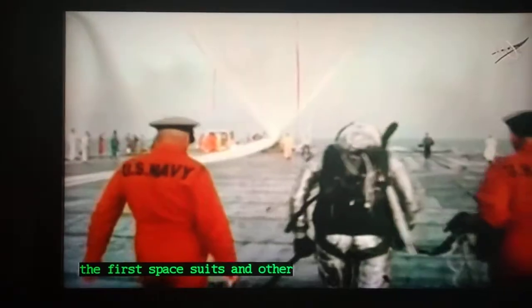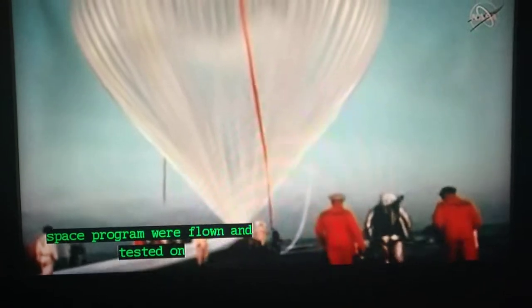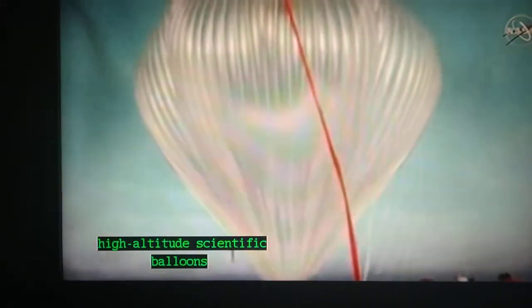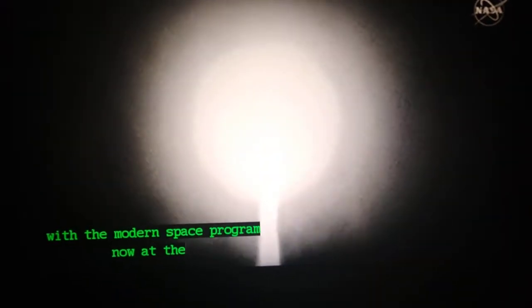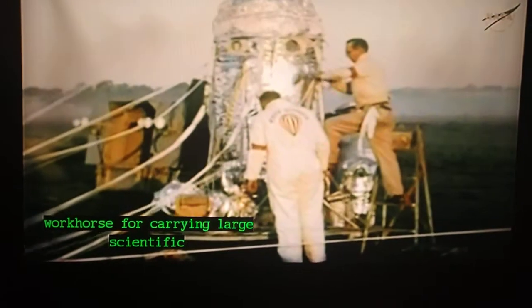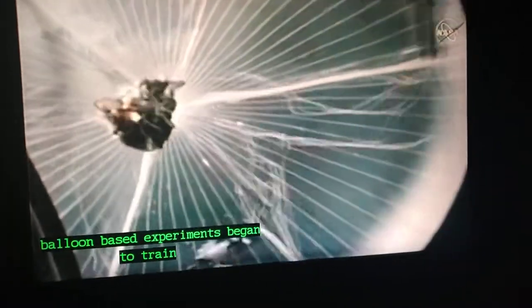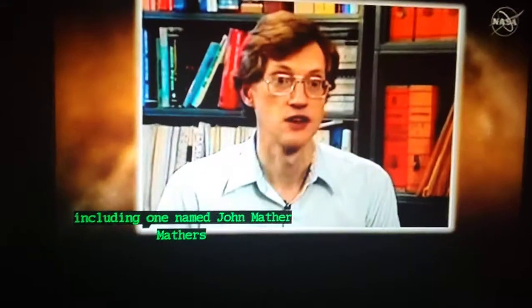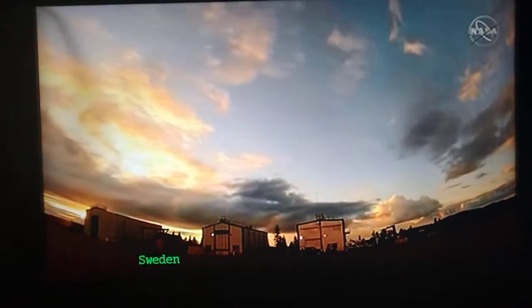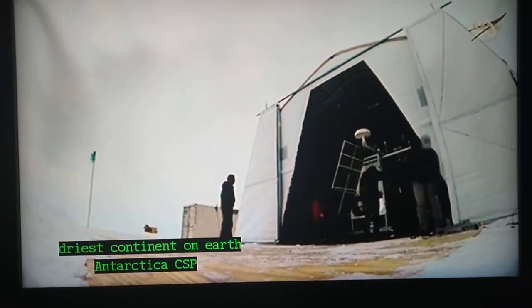The first spacesuits and other pioneering technologies designed for the space program were flown and tested on high-altitude scientific balloons. With the modern space program now at the forefront, Winzen's balloon became a workhorse for carrying large scientific payloads to the edge of space. These balloon-based experiments began to train generations of young scientists, including Arctic Sweden, and New Zealand, to the coldest and driest continent on Earth, Antarctica.